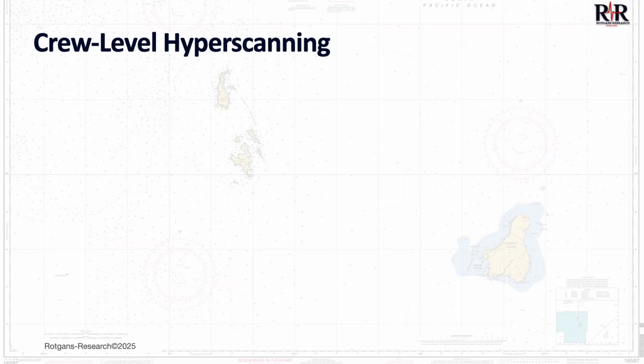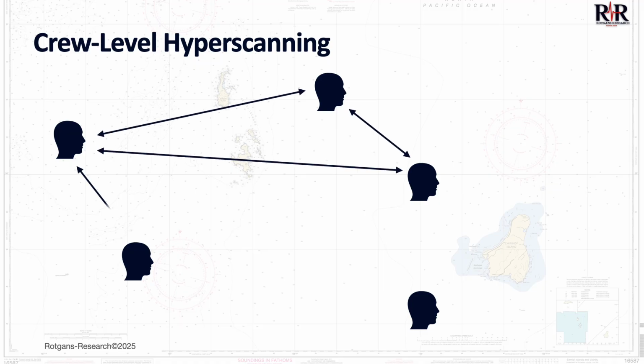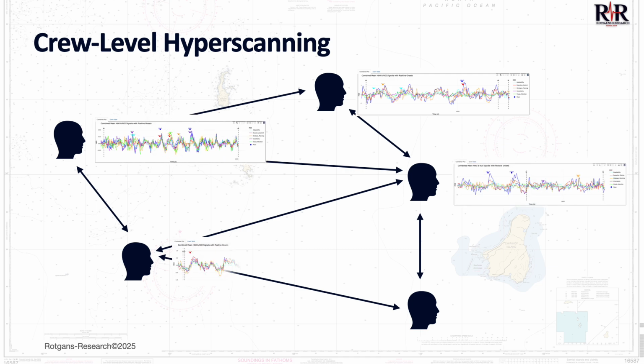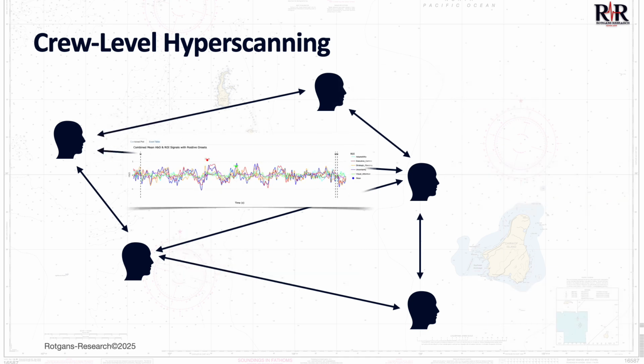Measuring individual brain activity is valuable, but in many high-stakes professions, performance depends on the team. In fields like defense, aviation, or medicine, evaluating a single person in isolation is not enough. That's why we developed our crew-level hyperscanning algorithm. CLH tracks not just individual mental workload, but the collective cognitive load of the entire crew in real time.